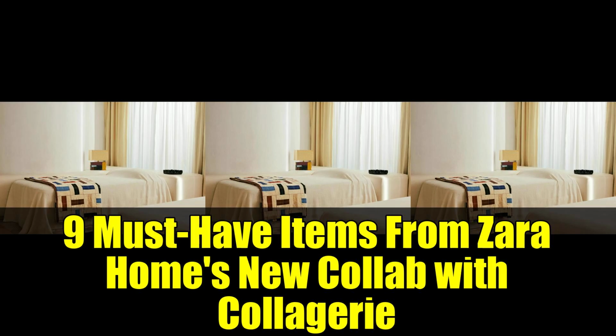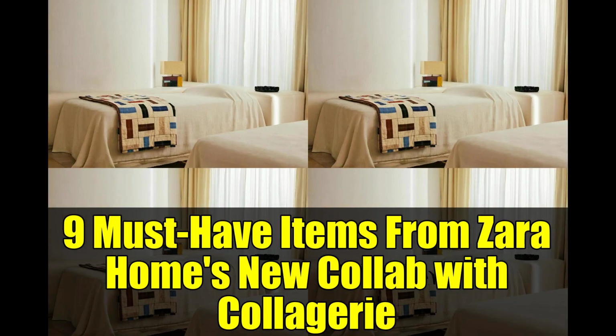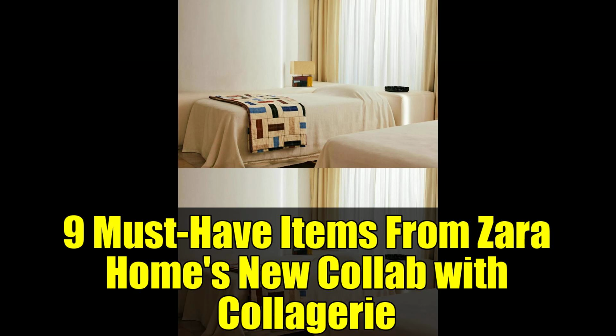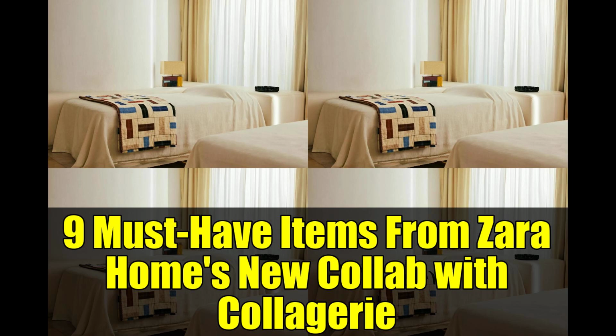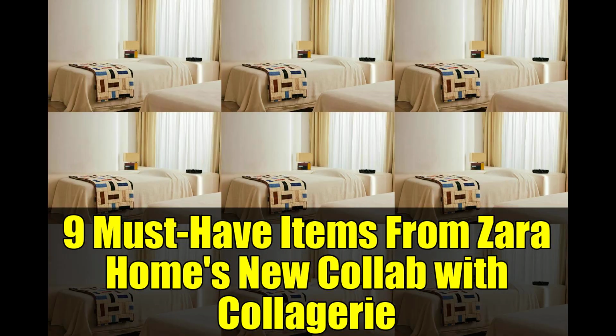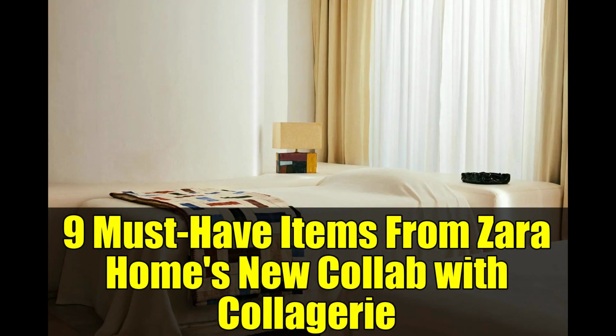8. A groovy quilt, $459. This geometric cotton bedspread is a chameleon. It works with Mediterranean vibes, retro decor, or as a fun accent in a neutral room. The only downside? It's still marked as coming soon, so you'll need to keep an eye out for its release. But is it worth the wait and the price tag, or is it a luxury too far?